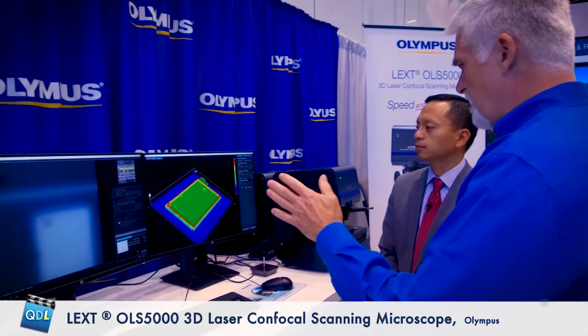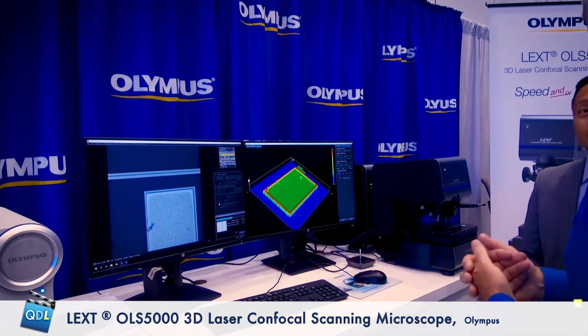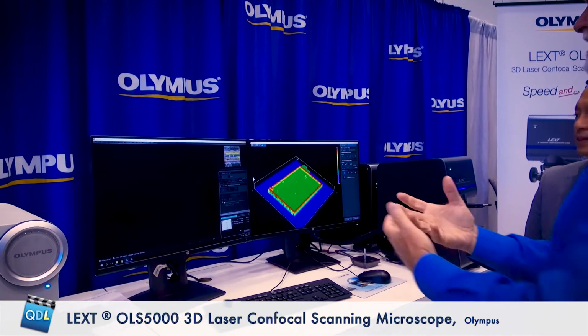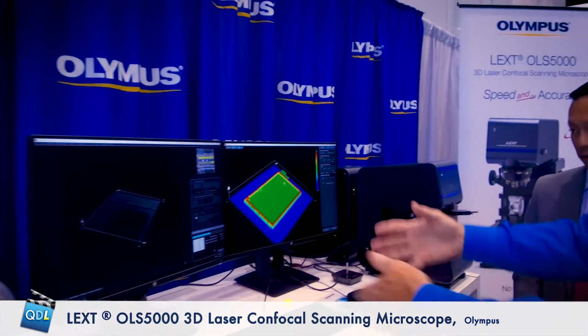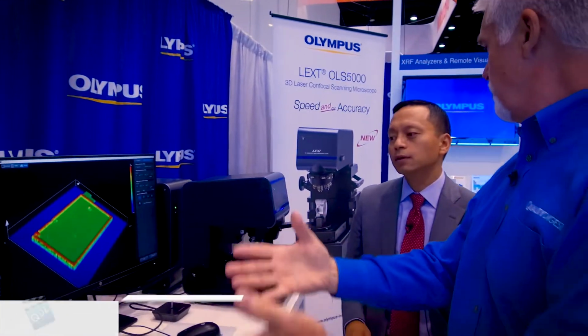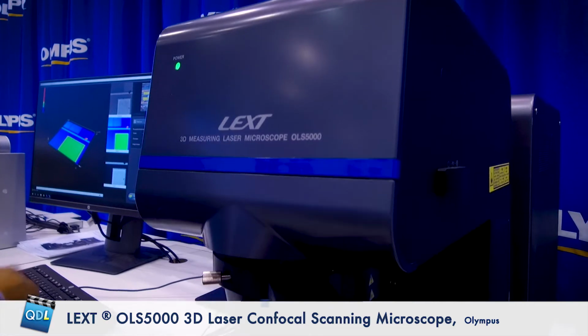Okay. Show us the interface a little bit here. It looks like a very simple interface. It doesn't seem overly complicated. So let's say it's already been programmed and everything, how would the average inspector use this, in terms of the steps they might take? We're trying to make this whole interface more user-friendly.